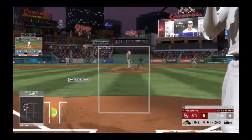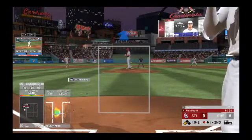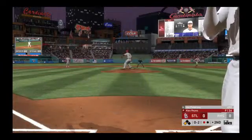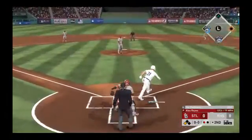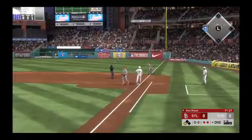Fouled off. Hey, last two pitches back-to-back off speed, then he's late on the fastball. He could pretty much do anything he wants right here on the mound. And that's a swinging strike three in the dirt. He makes the throw to first, 2 down.